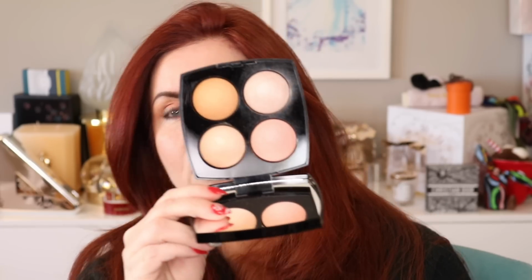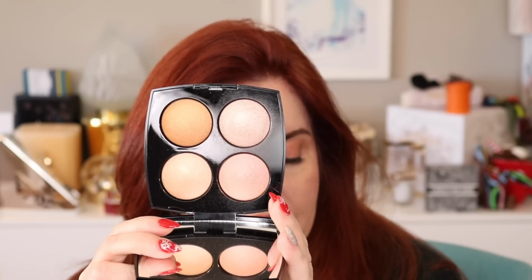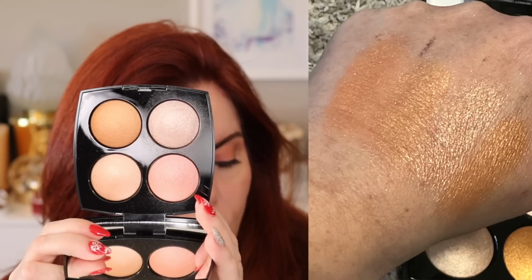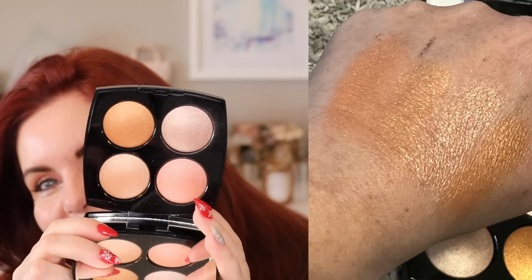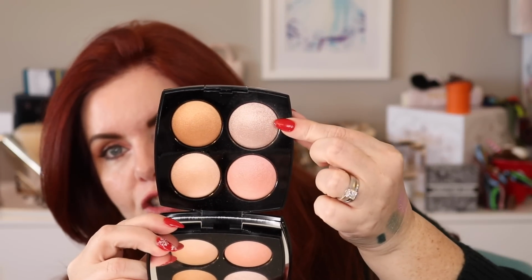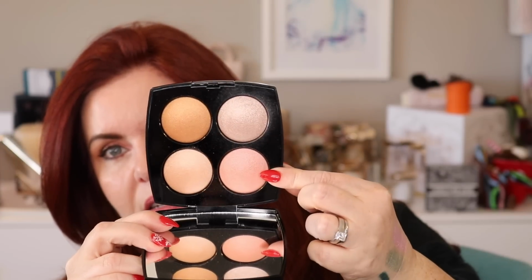So I guess it's not a shock, but I would have so much preferred this if there were 4 really distinct shades, instead of what we're getting, a peachy gold, a gold gold, a whitish gold, and a yellow gold. On me anyway, they all go gold. Now the shade that I used on my face, you'll see it in a second, I used this one first. And then I used this one over it before I put the Quintessence on my cheeks.